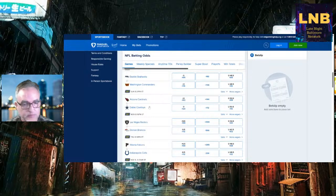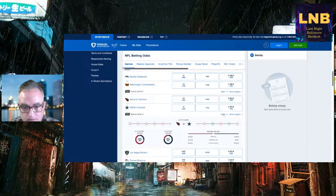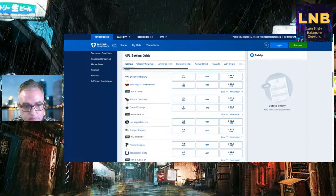Another weird game. Okay. Monday night, right? We have the Arizona Cardinals against the Dallas Cowboys in Dallas. Dallas is favored by 3. I'll take Dallas.